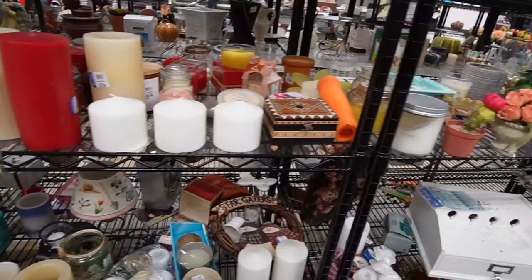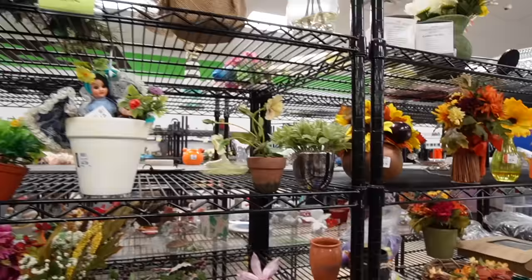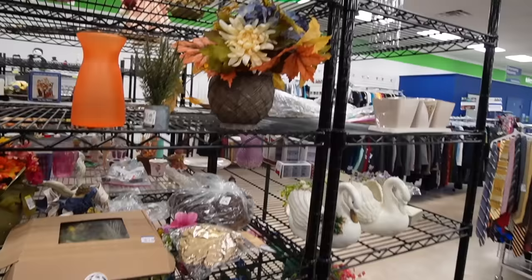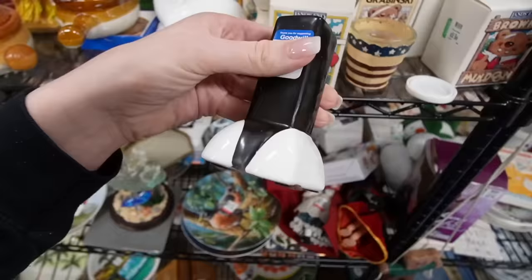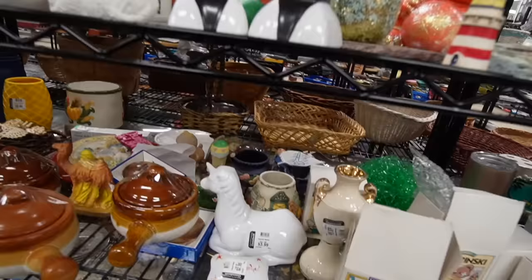Alright, I figured I'd look through the candle holders, see if there's any more of those amazing studio pottery pieces, but it does not look like it. There is a pressed glass bowl. What do you think these are supposed to be? These are weird. They're a good weird, but they're definitely weird.